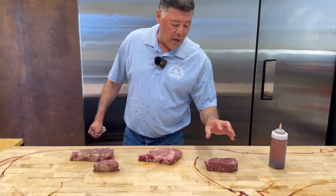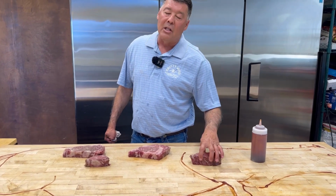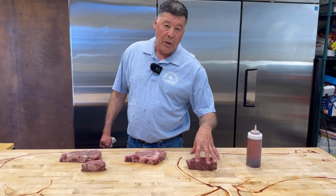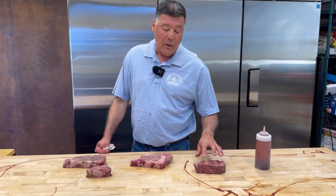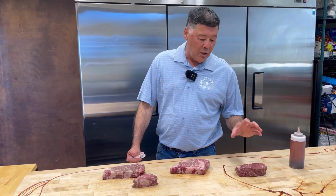Then we have this here, and I threw this in because this is quickly becoming one of my favorite steaks, which is the Denver, which comes out of the inside of the shoulder. You can also find this right up off a piece of chuck. If you get a chuck roast, that's also in there. That Denver is a little bit tougher, but my God, great flavor, great marbling, just a great steak.